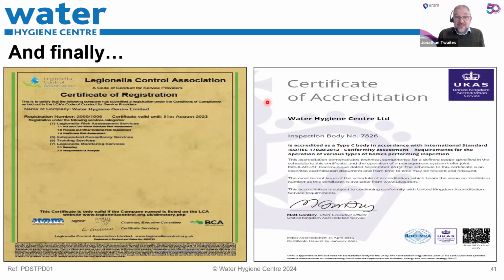Again, making sure you trust and respect the opinion of the risk assessors can be quite a key thing, but making sure they're doing it to the right standards as well. There's a British standard for Legionella risk assessing, BS 8580, that organisations that have these accreditations are likely to be following. But again, it just makes sure that we are doing things effectively.